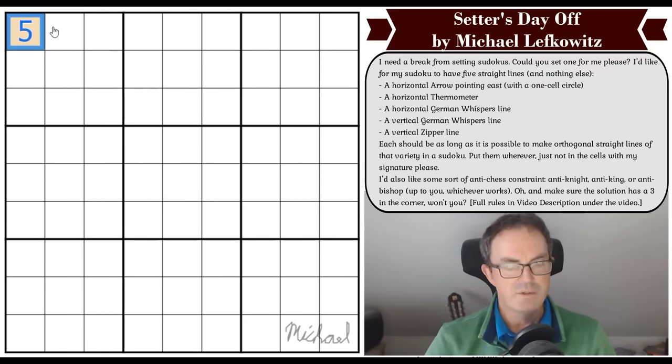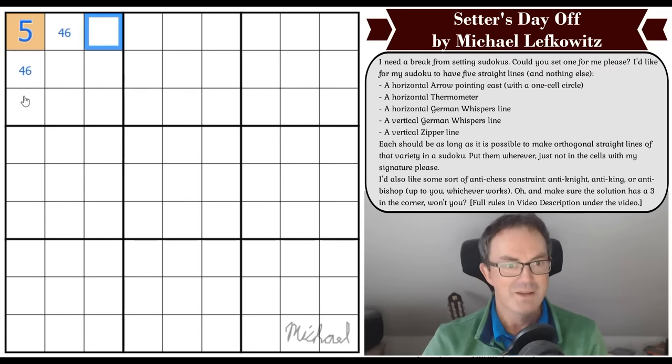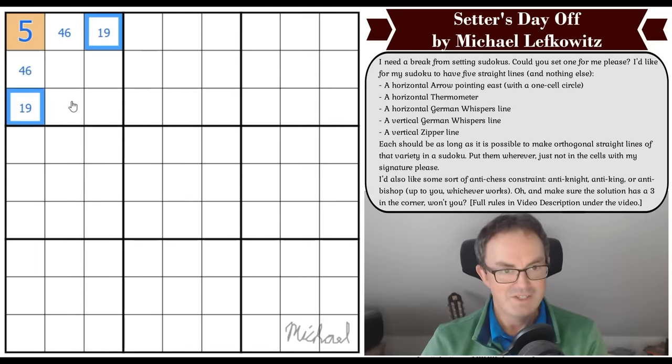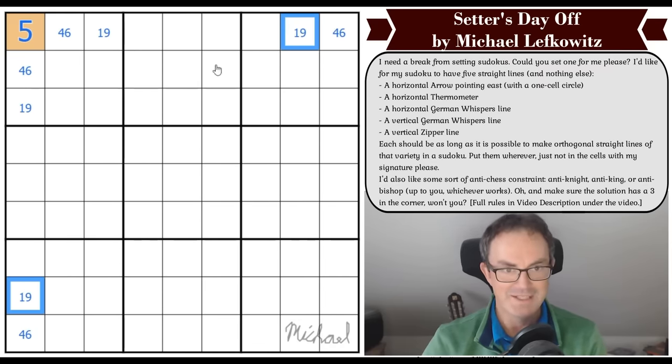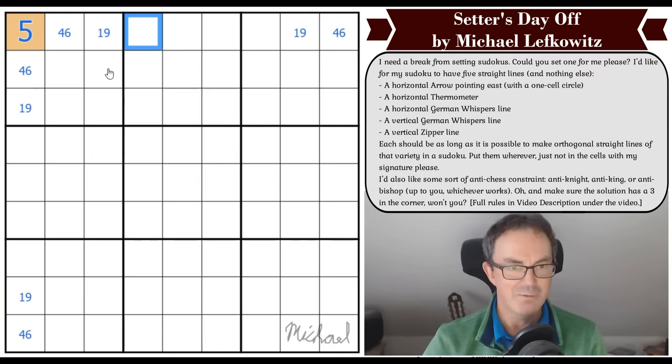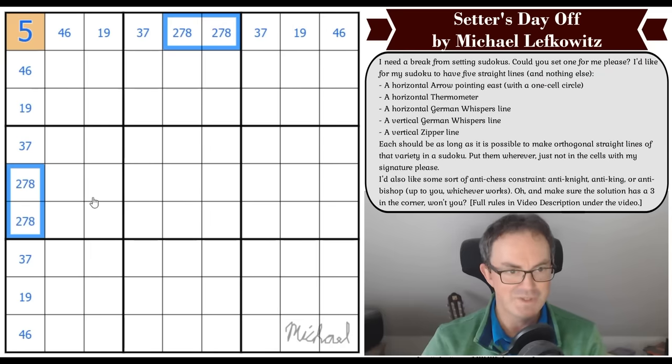And now it doesn't quite go. We know that 5 is next to 4 or 6. We know that the next digits are 1 or 9. We know that there's now a 4 or a 6 on the edges with a 1 or a 9 internal to that. We know that the next digits are always 3 or 7. So 3 and 7 go into all of those squares. We know that the middle digits are always 2 and 8.